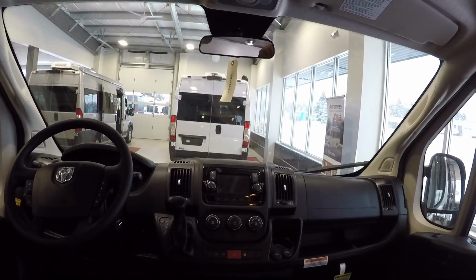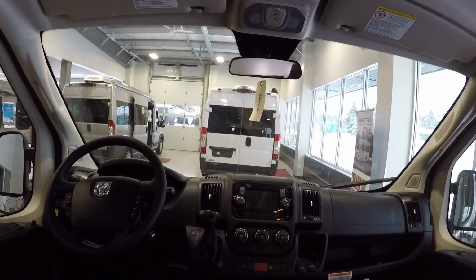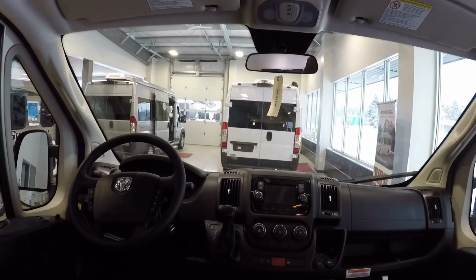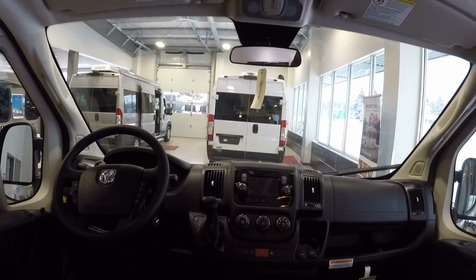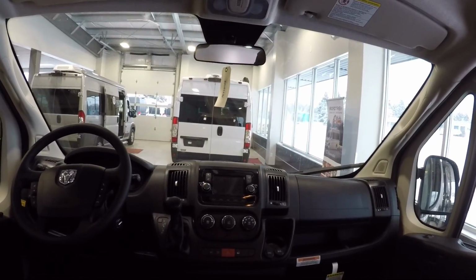It has the ESC system on board, which has like a wind guidance computer built right in to prevent wind buffeting when you're going down the road. You shouldn't really have much of that with the shorter chassis here. Should really give you a nice smooth ride.